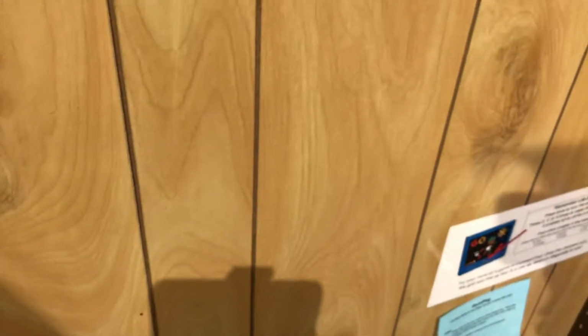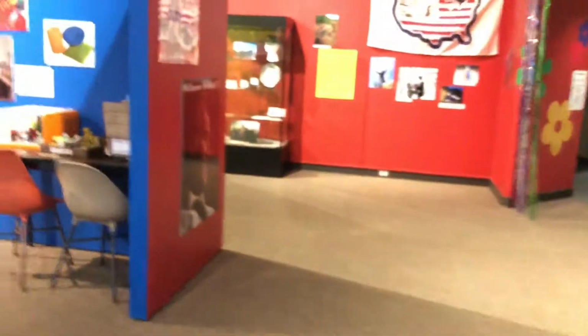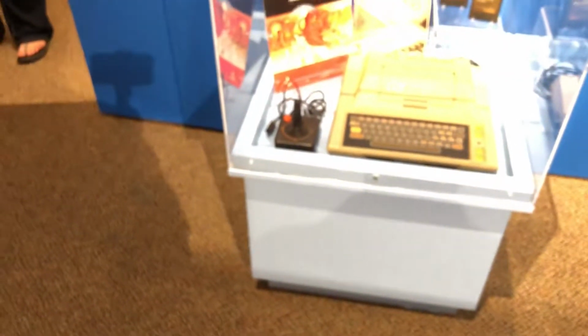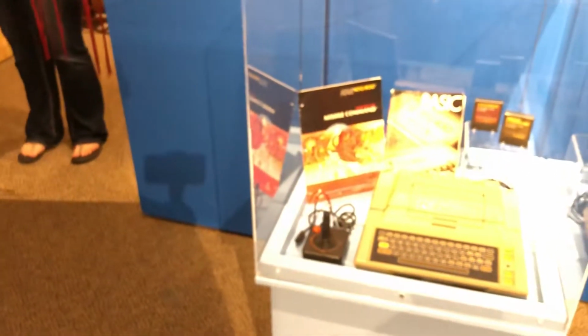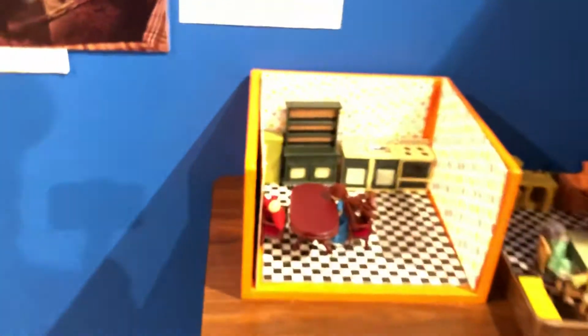And then they also had the early Lite-Brites that came out. Connect 4. Hunter, come on. Hippie vans. Okay, mister, let's go. There's the early Atari. And different games that came. The Atari 400, 800. There's the cartridges. This is what a living room and kitchen would kind of look like back in the 70s.